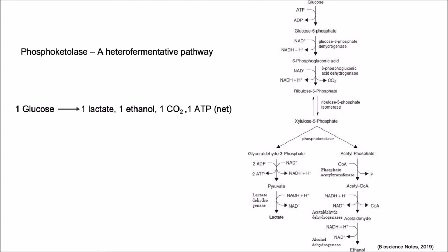As a heterofermentative bacterium, Leuconostoc mesenteroides follows the phosphoketolase pathway that breaks down one molecule of glucose derived from kimchi's ingredients and produces one molecule each of lactate, CO2, ethanol, and one net ATP. The microbes present on kimchi's raw ingredients contribute to a varied product, many conducting horizontal gene transfer, allowing them to be adaptable and exist in diverse production environments.